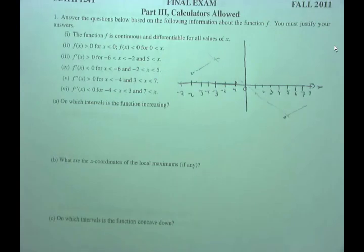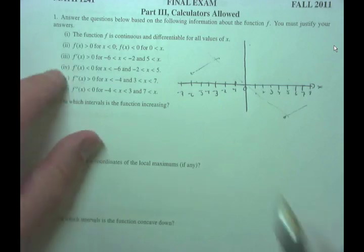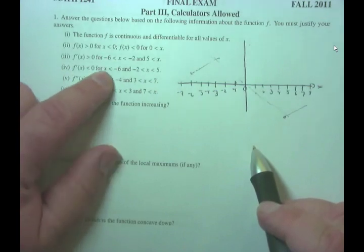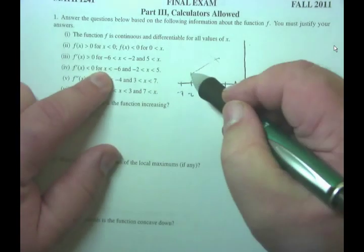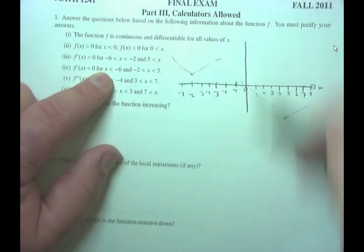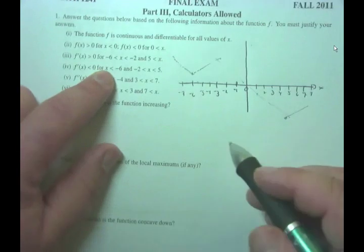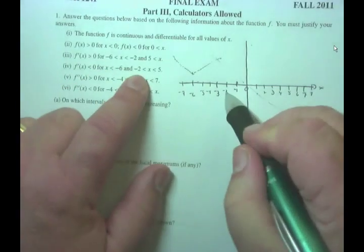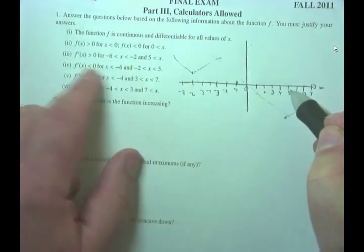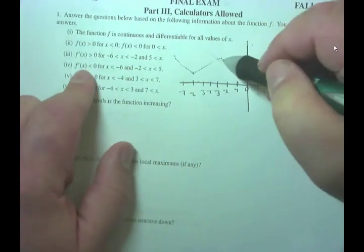Again, I'm putting it together. Overall, I'm going to put it all together. You're going to see a nice, elaborate picture, and it's going to be easy to answer these questions. Keep going. f prime of x is less than 0. It means it's negative, which means I'm decreasing, for x less than -6. That's over here. I've got to decrease. So I'm going to be coming in like this. And between -2 and 5, I've got to, like I said, decrease.